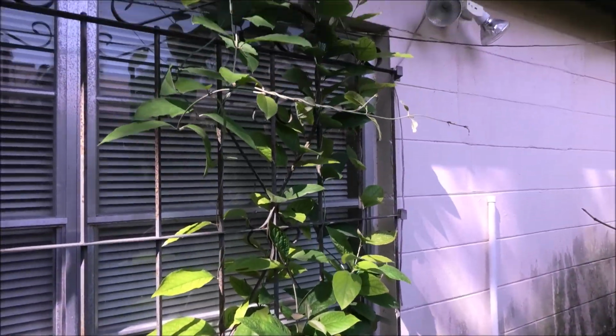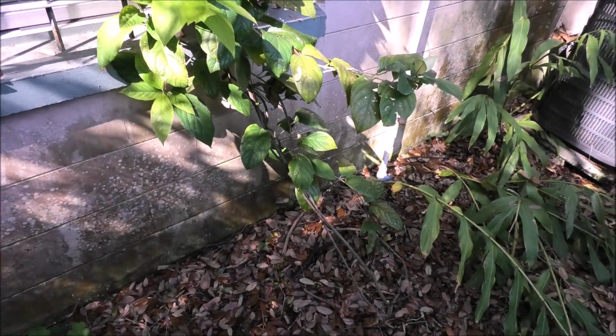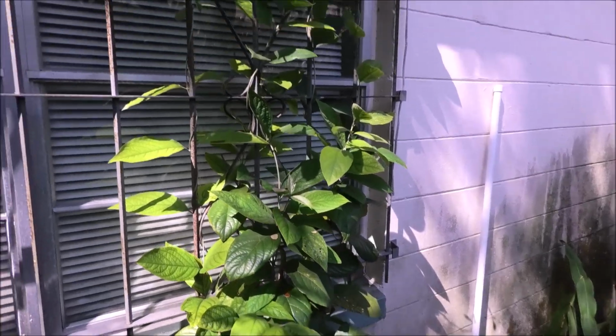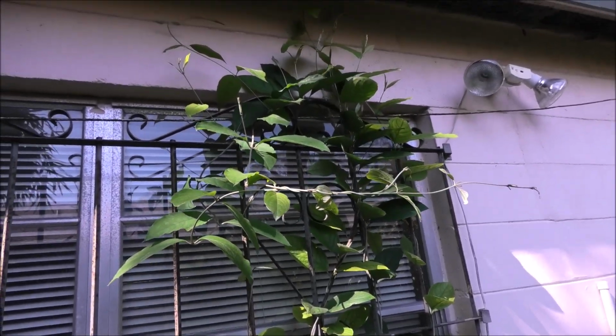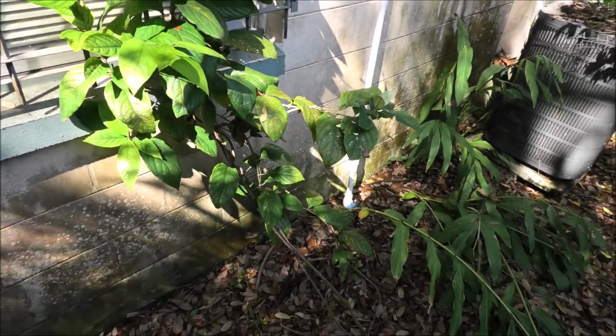Diplopterys, or Banisteriopsis... black ayahuasca. I'll be chopping this up pretty soon, making some more cuttings. I wish I could make more of them for you guys throughout the year, but in winter I just can't get any of these to root for me, so I don't even bother trying.